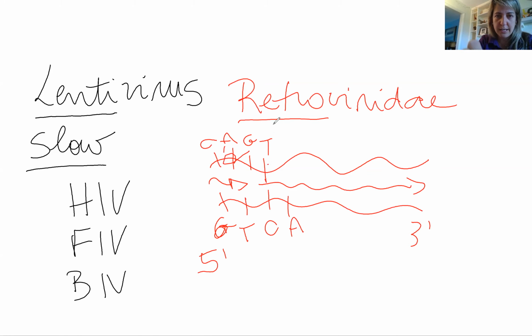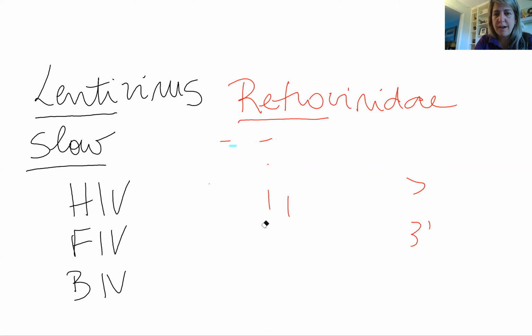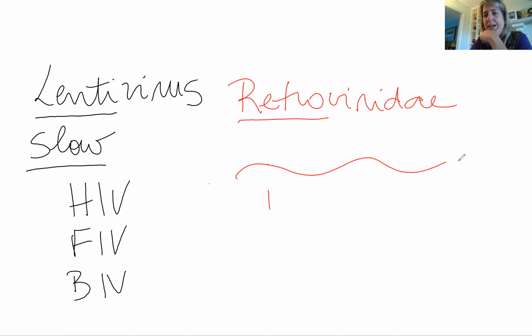Retroviruses don't do it like that, okay? Retroviruses are going to do it the other way around. So they use this enzyme that's called reverse transcriptase.